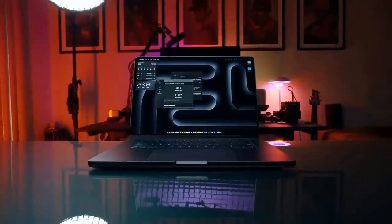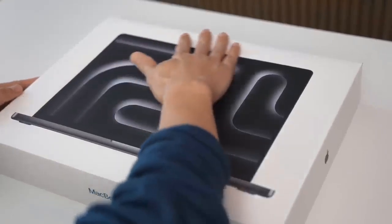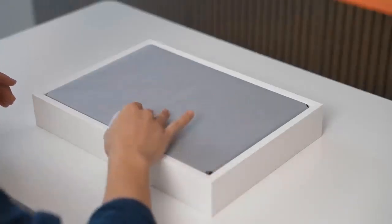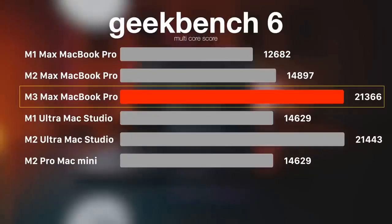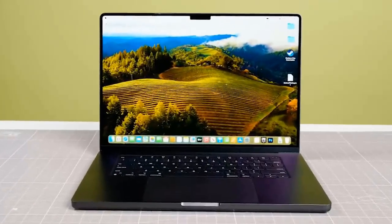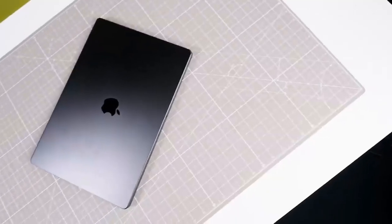But when we switch to multi-core score, this is the new M3 Max powered MacBook Pro in the all-new Space Black. Notice your Mac is wrapped in paper, not plastic. M3 Max MacBook Pro scores 43.3% higher than M2 Max MacBook Pro and 68.4% higher than M1 Max. Right now, it's the most powerful piece of Apple on our test. It is something else. And we're also going to answer the question, who is this laptop for?